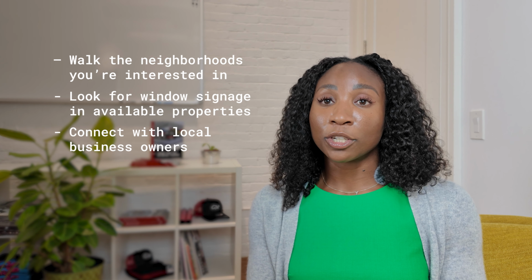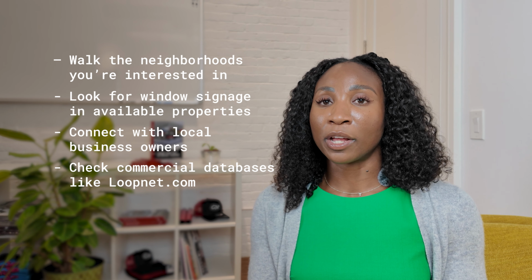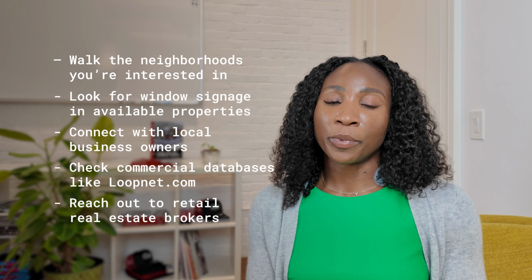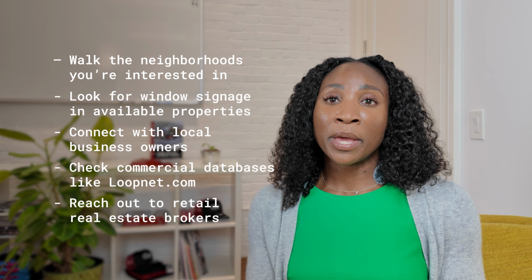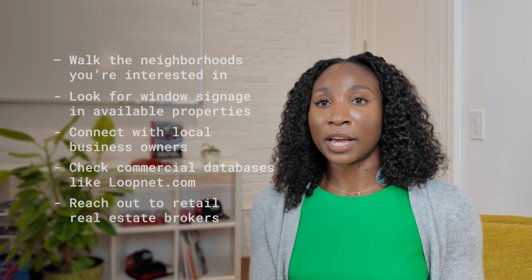You can also check commercial databases such as LoopNet. They have a list of available retail spaces within the city that you're looking for. And relationships with brokers would also be helpful as well. You can look at the active listings on their websites and have conversations with them. They may know of retail spaces that are coming online shortly, and you'll get a first peek.